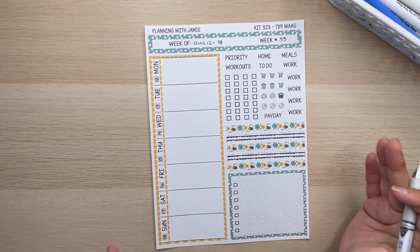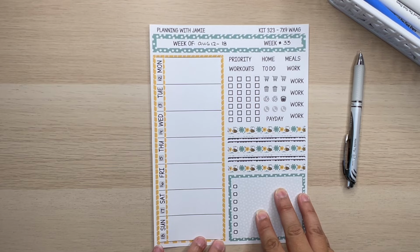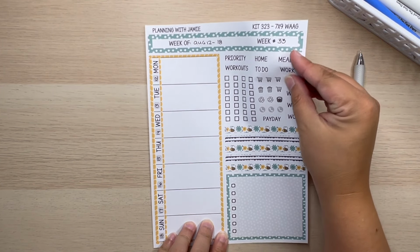So what has ended up happening, I'm going to put my work schedule down first. So I work on Monday and Thursday. So let's throw those two in.